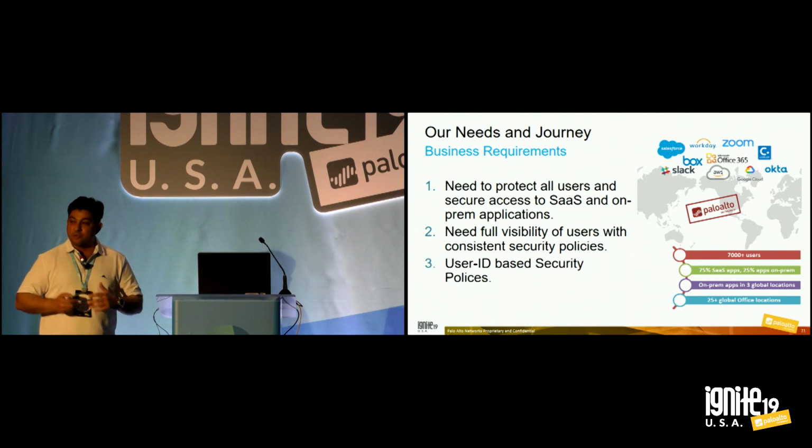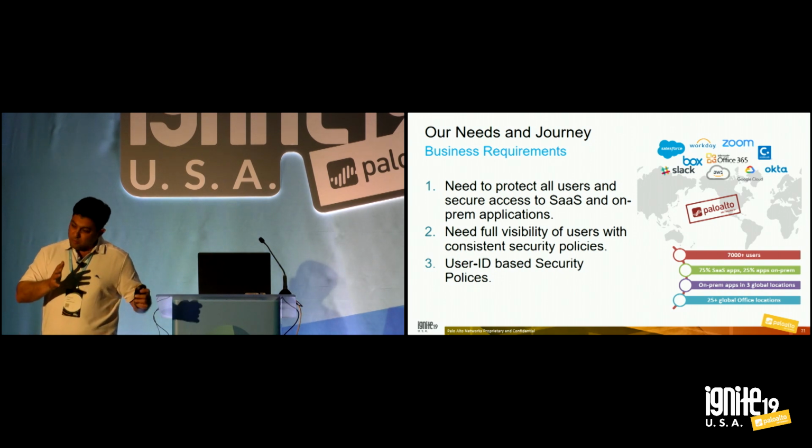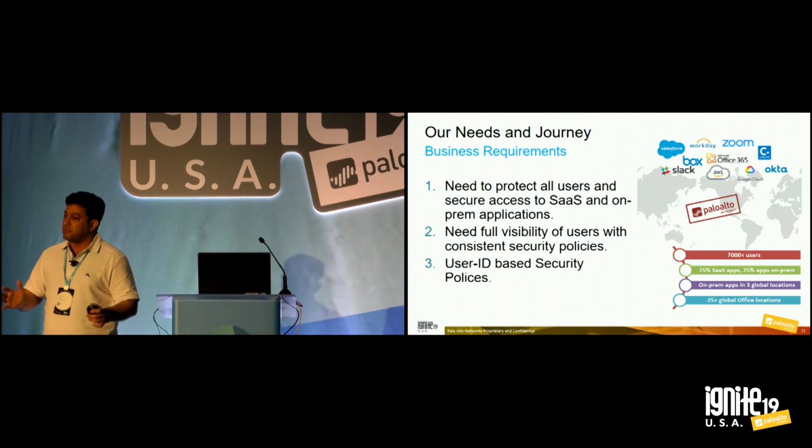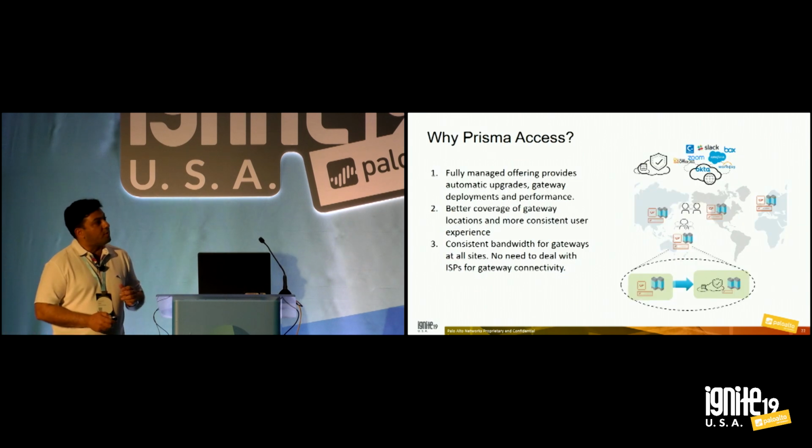We heavily use User-ID, so we wanted to make sure that when we look at Prisma Access, we can pretty much leverage the same capabilities that we have built and extend them, rather than reinventing the wheel or creating something. So I'll walk you through how we did that, and go from there.